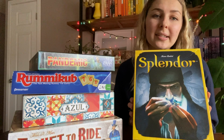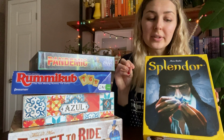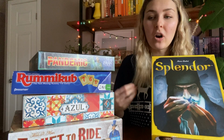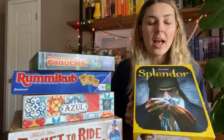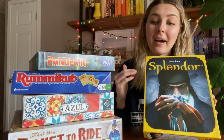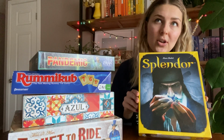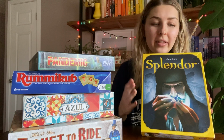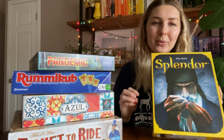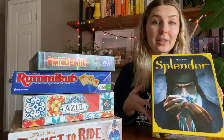The way this game works is that jewels are the currency, and you can collect a certain amount of jewels, up to 10, and then you buy cards with those jewels, and once you buy the card, it goes towards your jewel count. And eventually as you collect more cards, your jewel count goes up, and you can buy the higher ranking cards with more points. The first to 15, or if it's a tie, whoever has more than 15 wins the game. It's a little bit more focused on the individual game. I would say it's sort of a similar gameplay to Ticket to Ride, if you're familiar with that one, which I'll talk about in a bit.